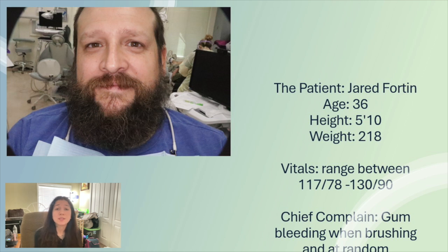My patient is Jared Fortin. He is 36 years old, height is 5'10", and weight is 218. His vitals have been ranging in each appointment from 117/78 to 130/90. His chief complaint is that his gums do bleed when he brushes, when he flosses, and kind of at random. Something I did want to note about this patient, if you did not notice the similar last name, this is actually my husband.